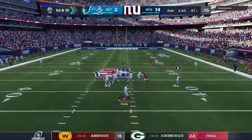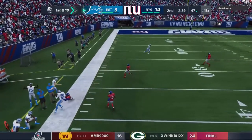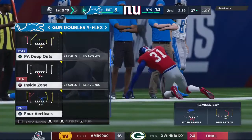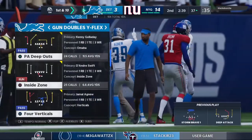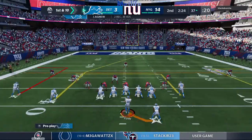Here's another 1st and 10. Now here's a throw that's complete. And he's going to be out of bounds, but not before he takes it inside the 40. Another first down as he went right back to the same well, this time for 17 yards. First down, Lions.